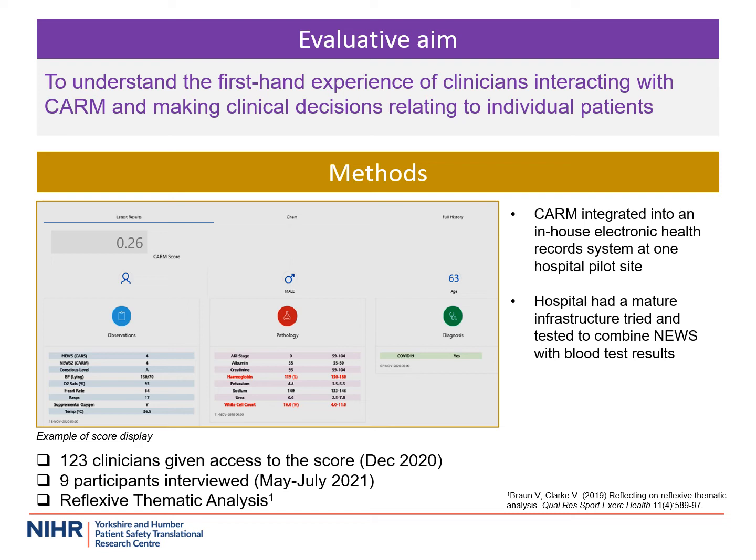Moving on to the methods, CARM was integrated into an in-house electronic health record system at a pilot hospital site that had a mature infrastructure tried and tested to combine NEWS with blood test results. The score is displayed on the patient record home screen with 0 equal lowest and 1 equal highest risk of mortality. By clicking on the score, each component of CARM can be shown, and users can also select a chart function to show trends in CARM scores for the admission episode.